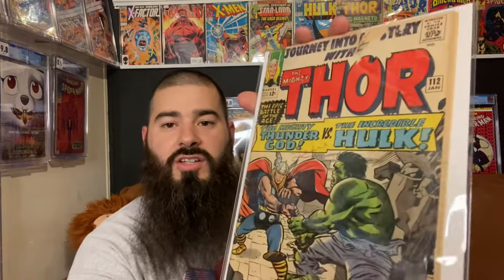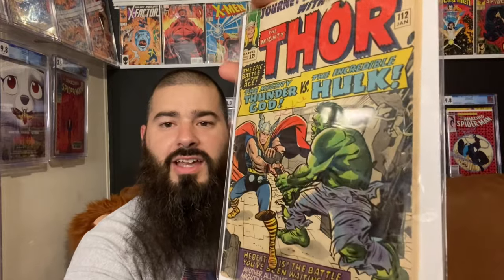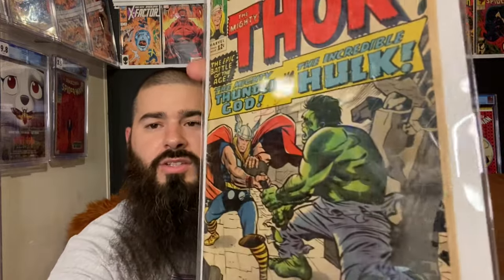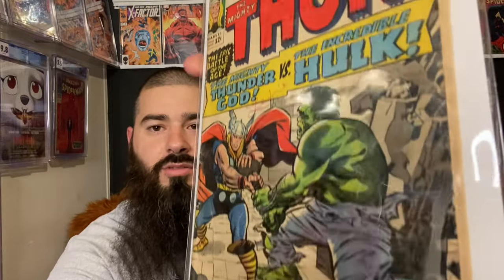And the last but not least, I actually been looking for this book. I got this book for $30. It is a lower grade book, but I'm happy with it. It's actually the first time that Thor and the Hulk battle. We got Journey into Mystery number, what is this? 112. I think it's actually an origin of Loki too. Well, I'm not sure 100% on that, but I'm pretty sure it is.